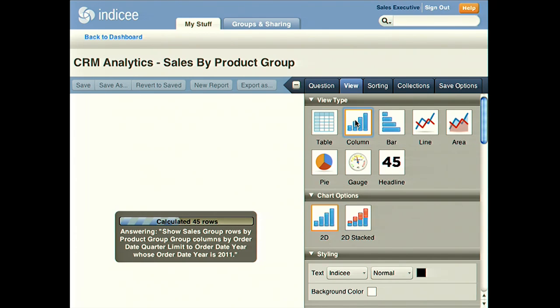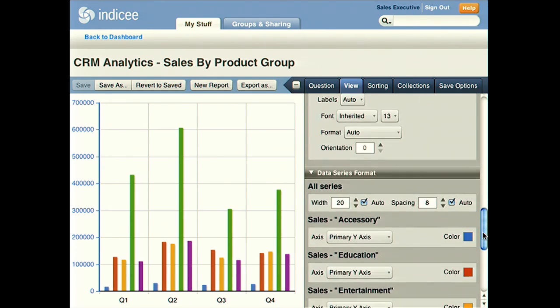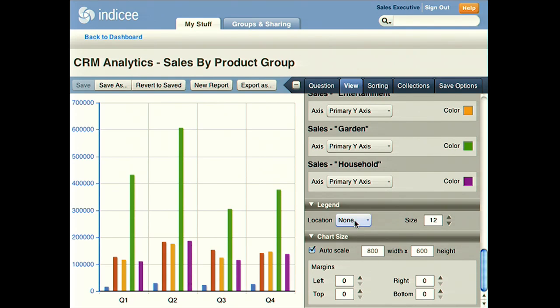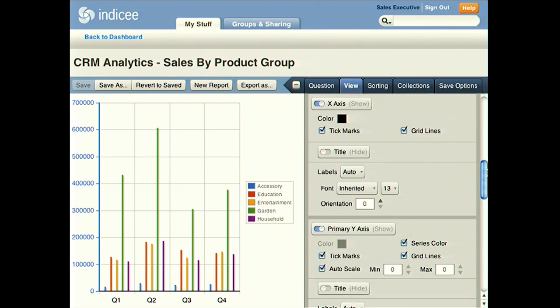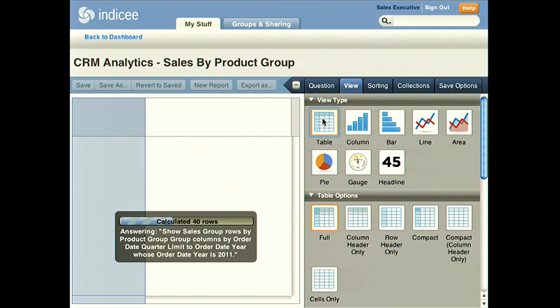So the question panel is what lets users decide how they want to see their data. Tabular reports are great, but charts are much better to kind of spot trends inside that data. So this would be a great chart to share with the entire sales team. And Indicee groups make it much more dynamic to share that information than exporting PDFs and emailing to the group.